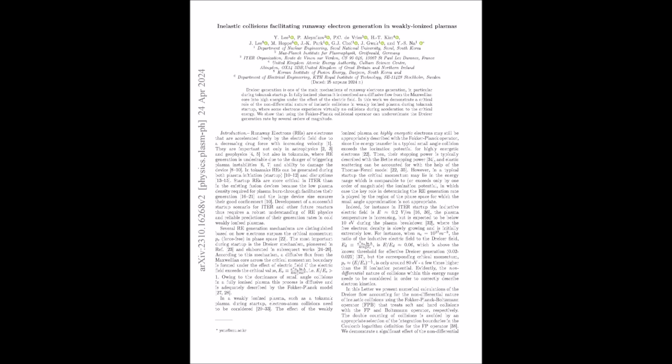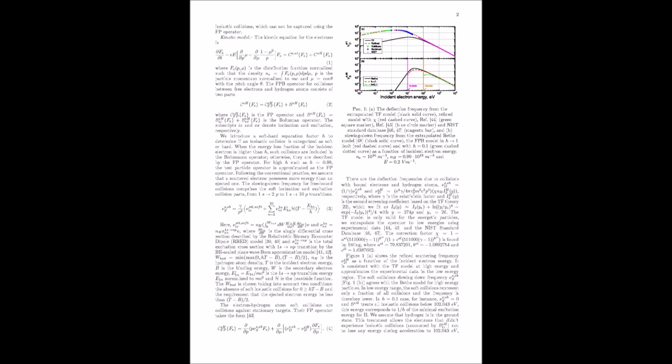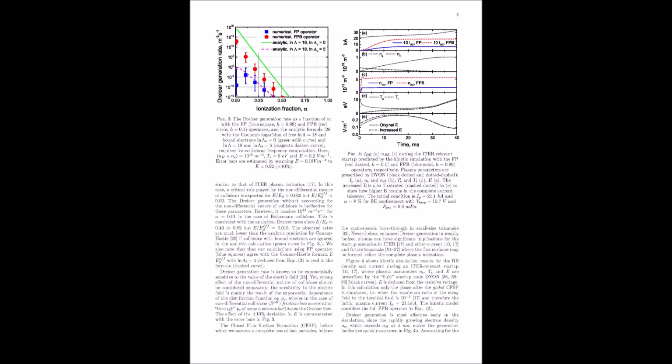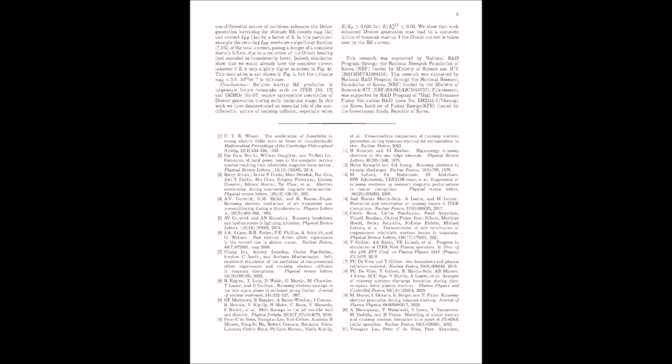But before we dive into those, there's one more theoretical concept we need to touch on: the Connor-Hastie formula. Remember those curves in Figure 3 that we talked about briefly earlier? Yeah, those analytical curves that they plotted alongside the simulation results for the Dreicer generation rate. What's the story with those? Well, those curves represent a well-established analytical formula for calculating the Dreicer generation rate. It's been used for decades. And it's really interesting to see how the simulation results from the FPB model stack up against those predictions. Do they line up? Not exactly.